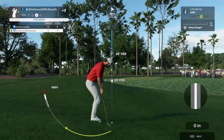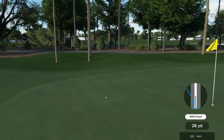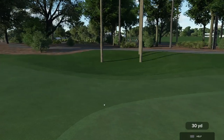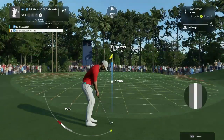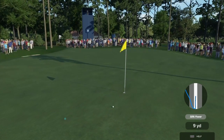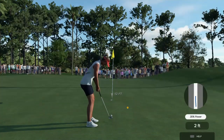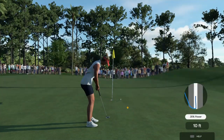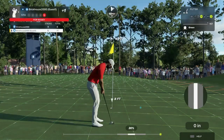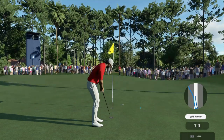And chalk up another green in regulation. Setting up here for your fourth shot. And this putt would take you down to one under. 5 feet left to go. Just right by the hole.